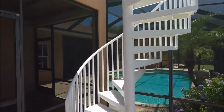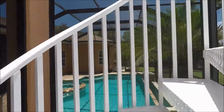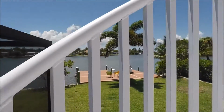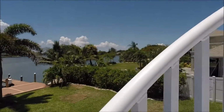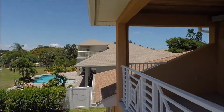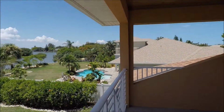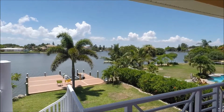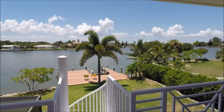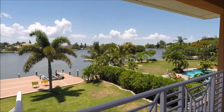But just an amazing opportunity. Again, if you're familiar with Cocoa Beach, you know that there aren't many homes that were built in 2006 or after. The area was built out primarily in the 1960s and 1970s. But finding a direct water home built in 2006 and after is relatively rare, certainly desired, and you can see why.